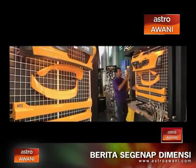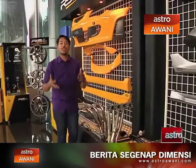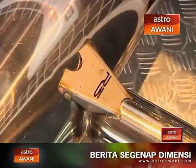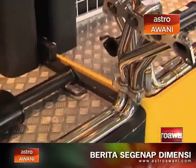This is cosmetics, obviously, but they also have stuff which is for performance. This here is the exhaust header for a Gen 2 and it is again developed and made by R3. You've got the exhaust system, so that's among some of the stuff that's for Gen 2.